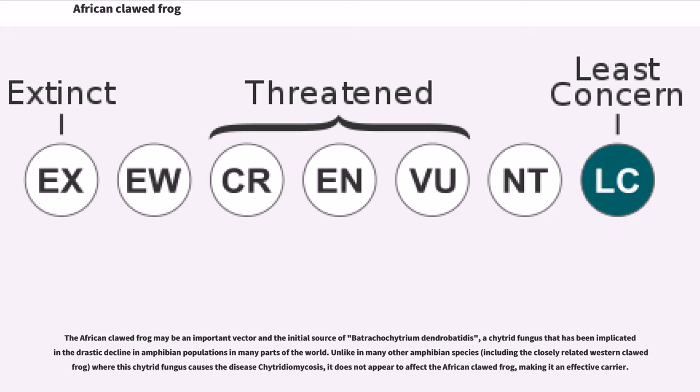The African clawed frog may be an important vector and the initial source of Batrachochytrium dendrobatidis, a chytrid fungus that has been implicated in the drastic decline in amphibian populations in many parts of the world. Unlike in many other amphibian species where this fungus causes the disease chytridiomycosis, it does not appear to affect the African clawed frog, making it an effective carrier.